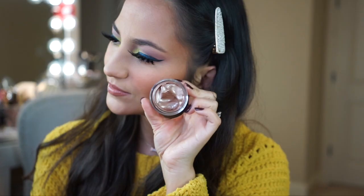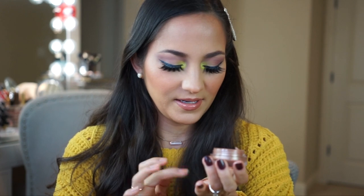Oh my gosh, I almost forgot this. The Deck of Scarlet Glow Crazy Illuminating Jelly. Okay, so I'm dipping like the tiniest bit on my finger, kind of patting it off a little bit because I don't know how intense this is gonna be. You guys, I know this hand is bugging you. It's bugging me too.